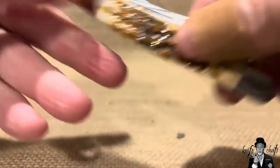So a back spring slip joint is what we're talking about here. Okay, so now we're down to the nitty gritty of what traditional slip joint I would recommend to the guy who is curious about traditional slip joints and is coming from the modern folder world.